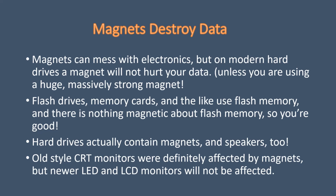Old style CRT monitors were definitely affected by magnets. There was a thing called degaussing you had to do. But newer LED and LCD monitors will not be affected at all. So don't worry about the magnets. I wouldn't go and stick a bunch on your computer, but if you have one on your desk, don't worry. Not going to hurt anything.